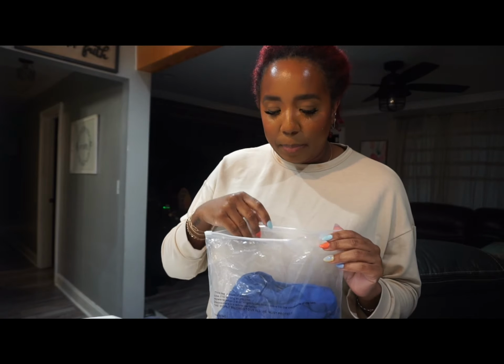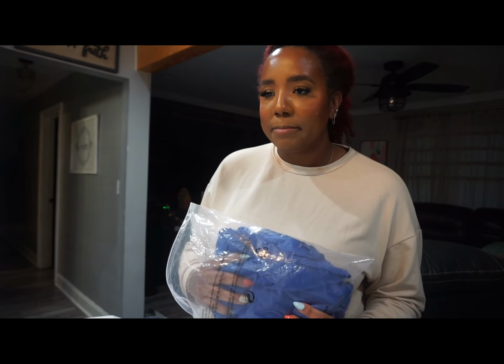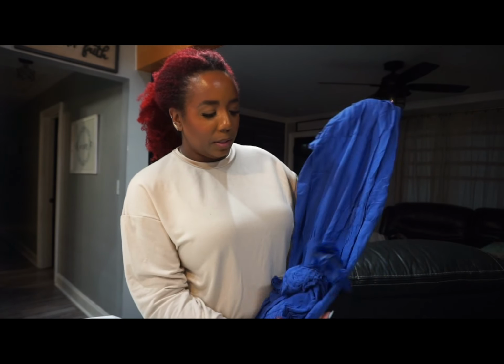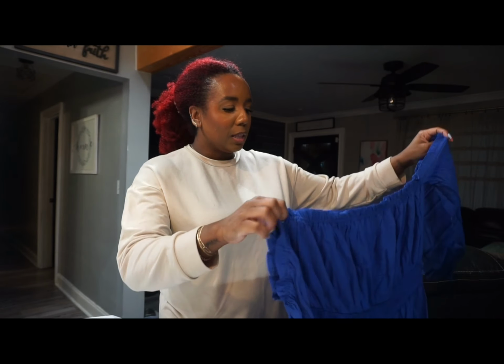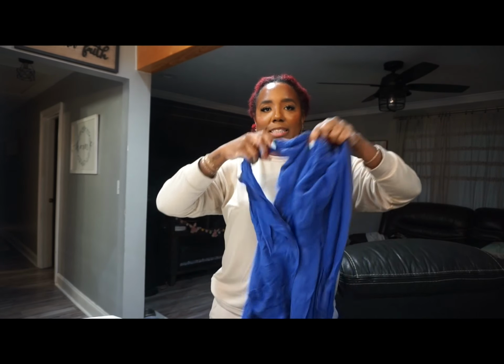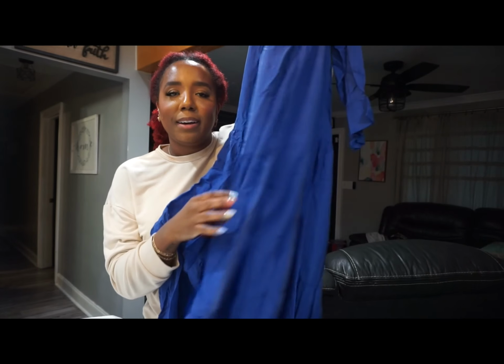This is going to be for my spring get ready with me. It's a dress. I'm going to show you guys. I'm going to do a get ready with me for a spring look. I thought this dress was so perfect for spring, and it has a split on one side. Yeah, a split here. And I love the color. It's just screaming spring, summerish.